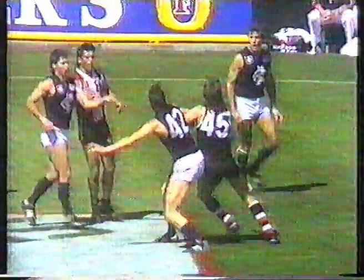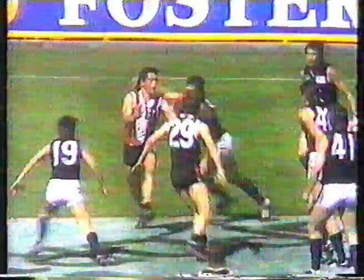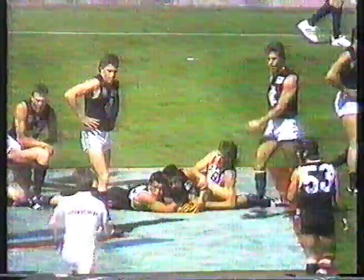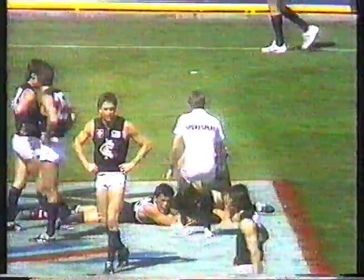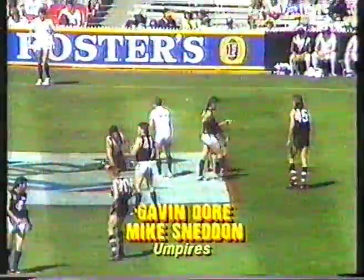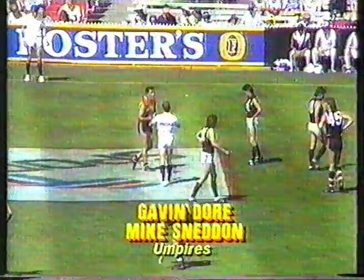A lot of empty seats, but as the minutes go by, they're filling up, and in the next quarter you'll see a difference out there in the crowd, and of course in the last quarter they'll be very vocal. They'll be screaming their heads off, and these reserves players will get the taste of what it's like to play in a grand final. Certainly from the noise factor.